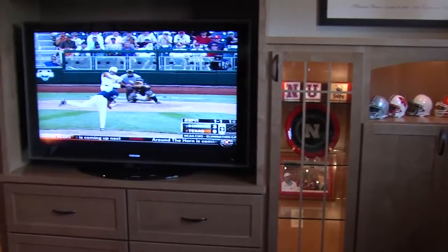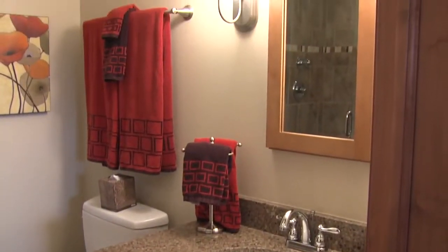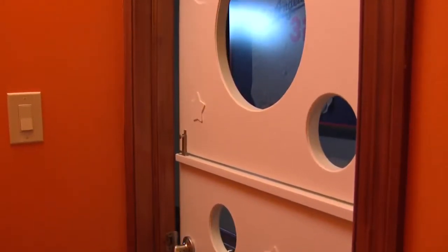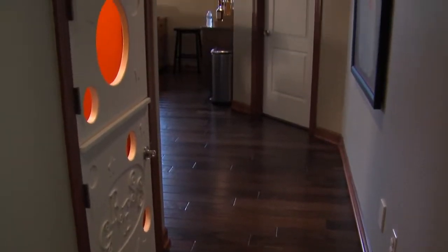So some of the other features that we did in this basement were the Control4 home automation system. We put in these ebony hardwood floors, which look great. We added a shower with shadow boxes and a glass surround. And then we also put in this really cool playroom door, which I spent most of my time working on myself, which I love. I loved working with the homeowners and taking a space that was unusable and turning it into a space that their family can really enjoy.